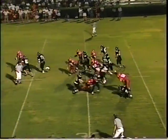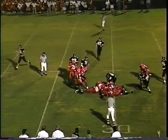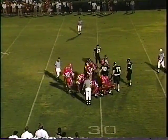All kinds of big people in. Brown makes the tackle. Didn't wrap it up, though. Got some help from the secondary. He was strong enough to hold on to Wimberly and not let him spin away there.